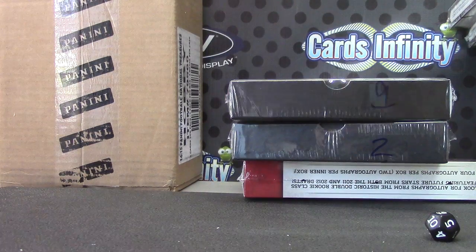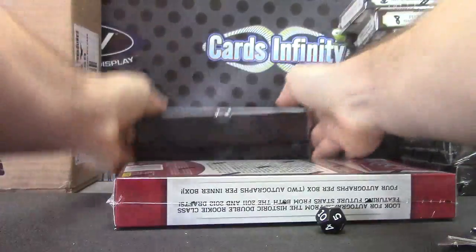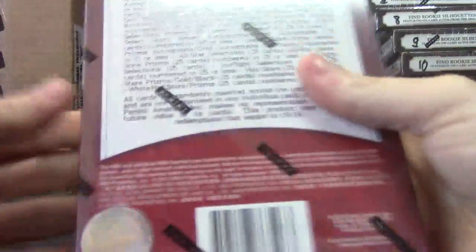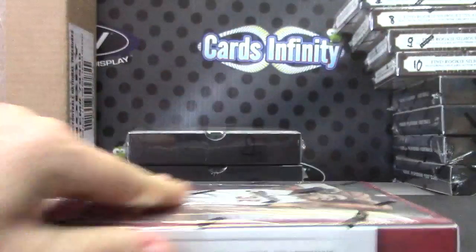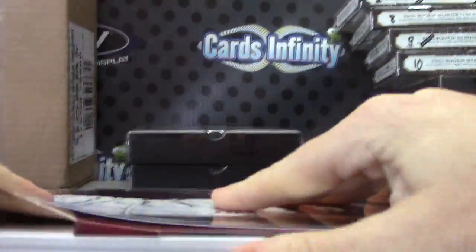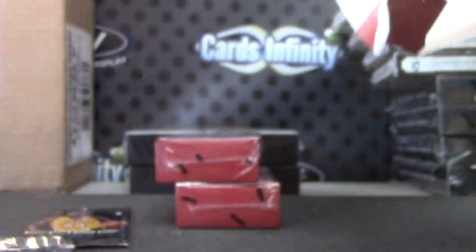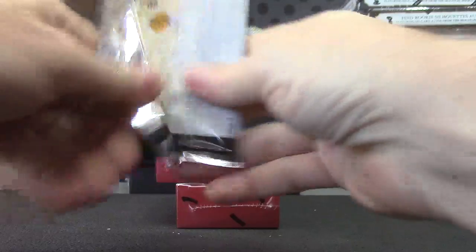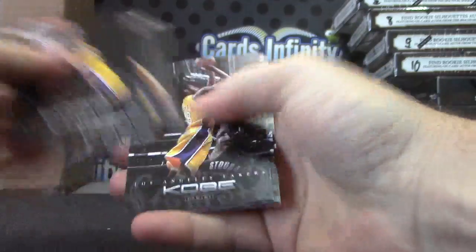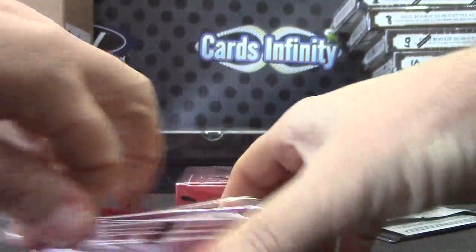There we go. We'll leave those back there, and we'll do the select first. 12, 13, select. Box number 12. Kobe Bryant, and you guessed it, Kobe.